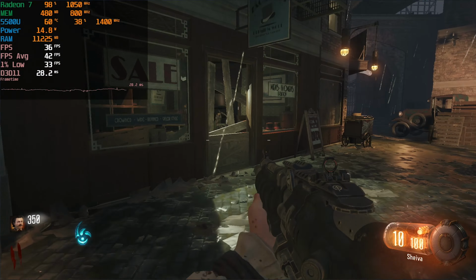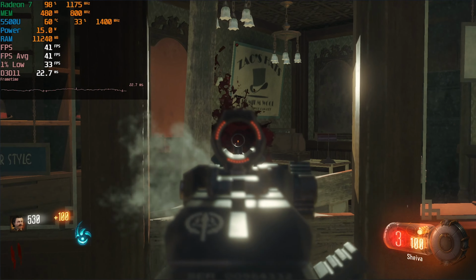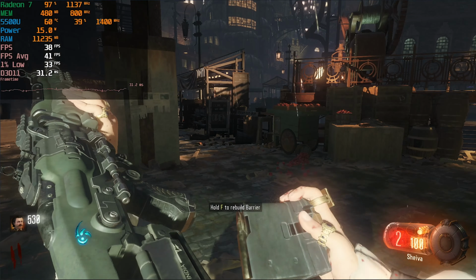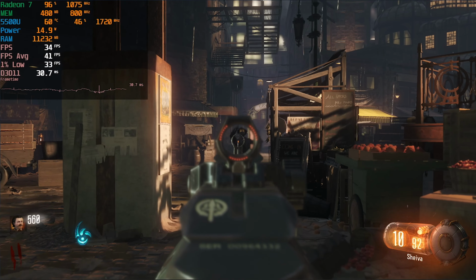But of course, if you have a system that actually lets you adjust the TDP, you can try to do that to try to squeeze out a bit more performance, and we can see what pumping a full 25 watts into this APU will do to the performance.